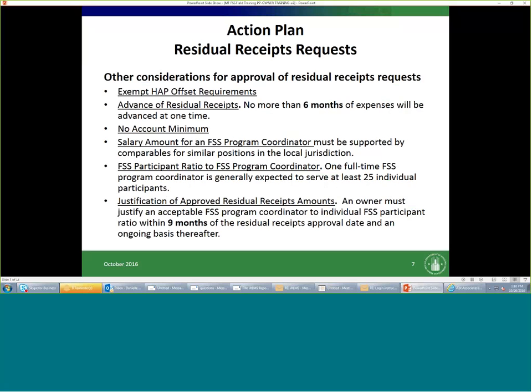Okay, just to make sure that I know what we're talking about. When we say residual receipts, that refers to the assisted housing with project-based Section 8, and would be the excess rental subsidy that I would get from HUD each month, but that I don't necessarily spend. Yes. Because I'm trying to think, I run a pretty tight ship, so I don't know where I would have excess money.